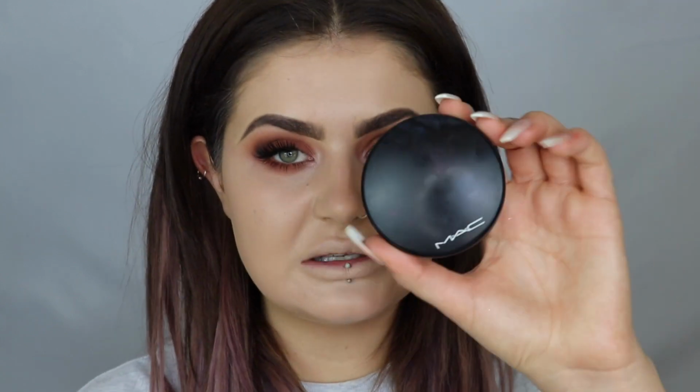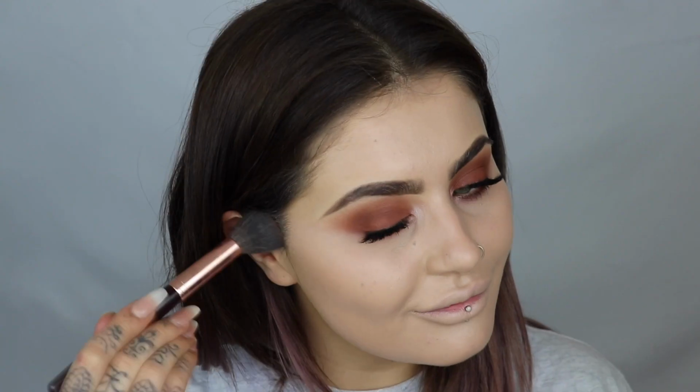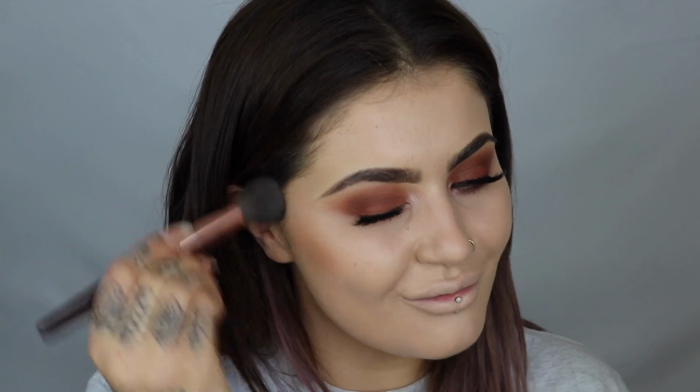The next thing I'm going to do is I am going to use my Dark Tan MAC bronzer. You guys know that I really like this. I used to use it all the time, and I'm looking quite ghosty just now just because everything's so full coverage. So I'm going to use my Charlotte Tilbury Powder and Sculpt brush. I'm going to start at the back, and I'm just going to kind of carve out my cheekbones a little bit and just warm up my face in general.